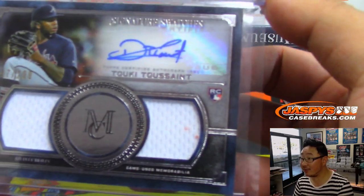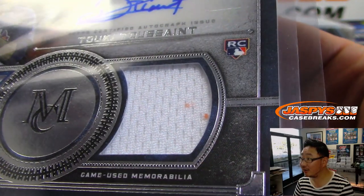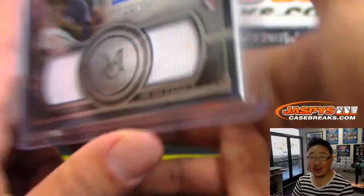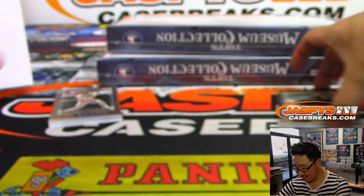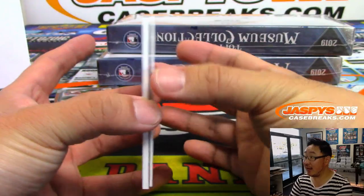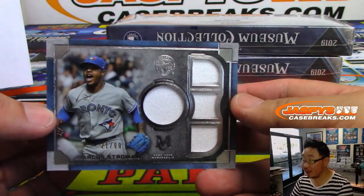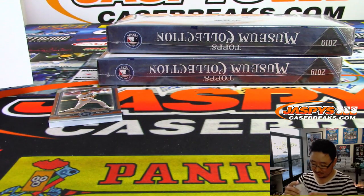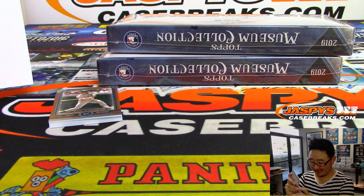There's a little bit of orange fuzz there. Red fuzz, maybe. There's the Man of Steel to 99. And we've got Marcus Stroman, 21 out of 99, quad relic. Did everyone hear what happened to Mitch Haniger?